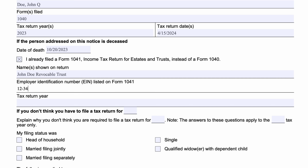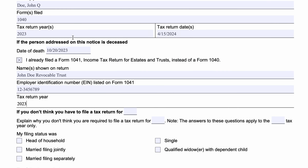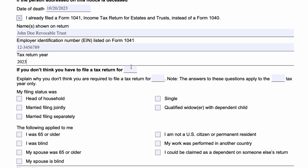And then you would enter the employer identification number that's assigned to that trust. And then you would enter the tax return year. So let's say that was for the 2023 tax year. You can also indicate whether or not you don't think you have to file your tax return.